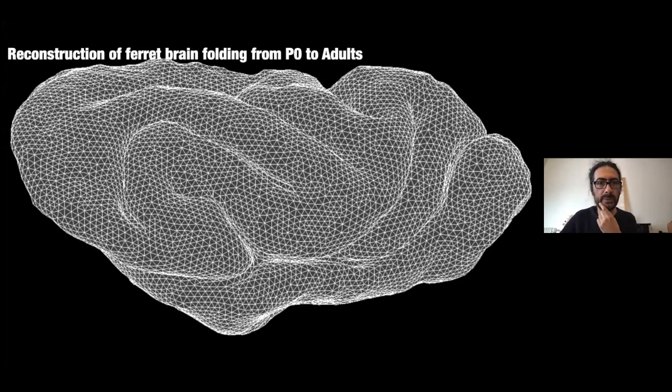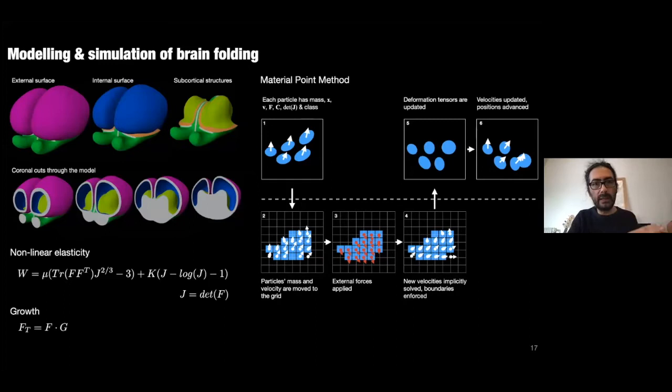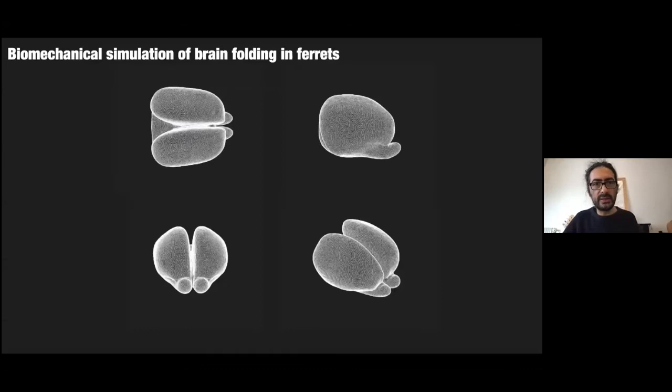Now, to better understand our data, we also have tried to combine our work with the ferrets with our work with biomechanical models. And what we have done, and here you see an example, is to take the surface of a ferret at P0 in the different tissues that compose that brain, and then apply a very simple model of cortical growth. So it's homogeneous growth all over the place, the same amount of growth. And then starting from this point and applying the same methods that I showed you before, this is the type of folding model that we observe.